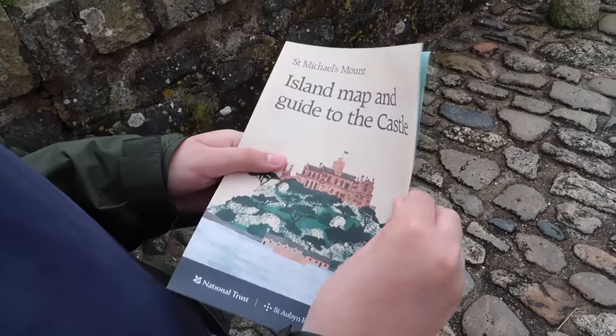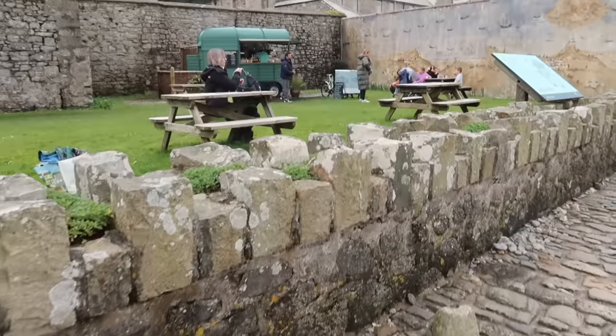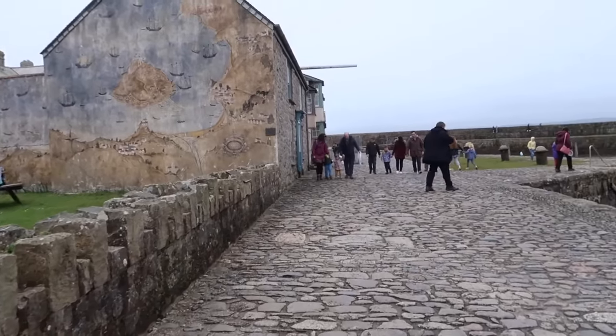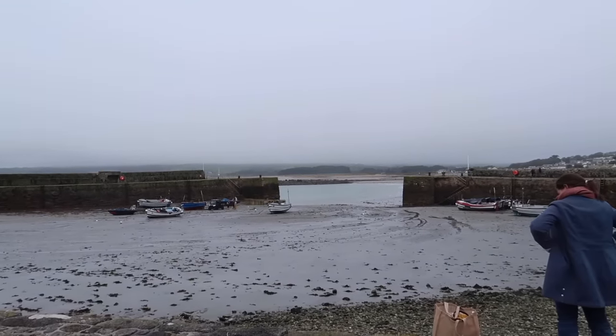The island map, guide to the castle, finding your way around the island, hot drinks, cakes and ice creams there. We're English Heritage. Yeah, we're English Heritage, but this is National Trust. Look, you can see from where we've walked.